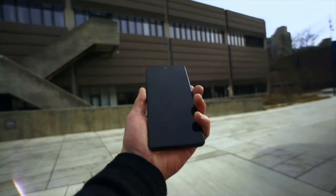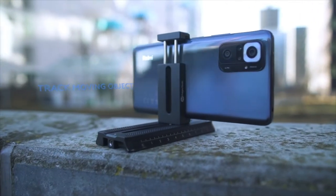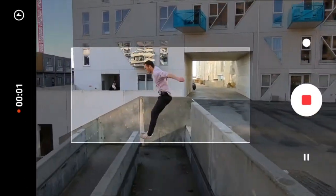Amazingly, Xiaomi has created this feature on the phone that's called Track Moving Object, which basically means that you can track your subject more effectively. This feature will enable you to get your shot in less time.